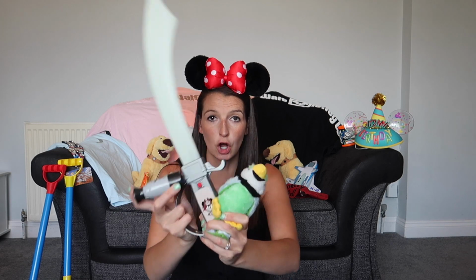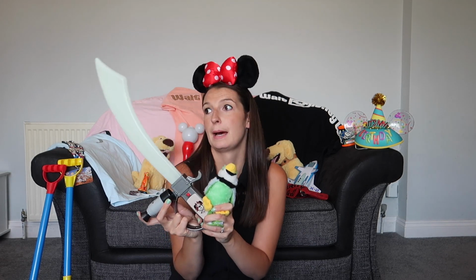I then went to the character outlets on Vineland and it was $10 in the Character Warehouse. $10, and we had paid $22 for it about a week before. So that's really annoying, but a little heads up for you guys. If you see anything in the parks that you like, just hold fire, go to the outlets, check them out. If it's not there, go back to the park and buy it. But if you can save yourself a little bit of money, I suggest going there.